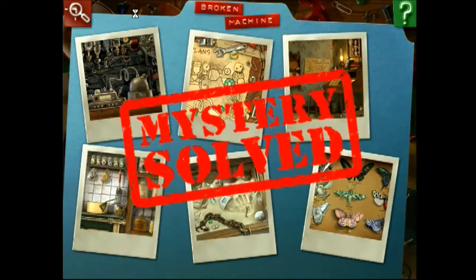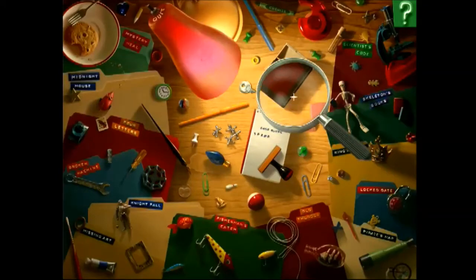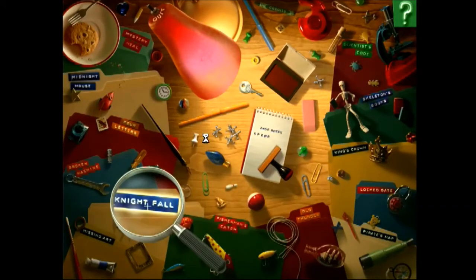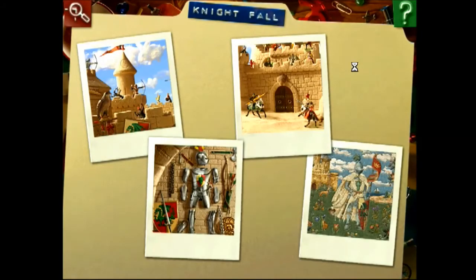Is solved. Nightfall. Keep an eye on the knights as you solve these I spy riddles.